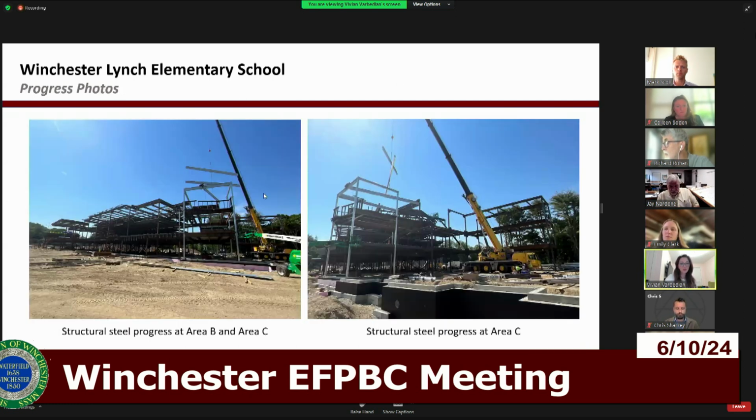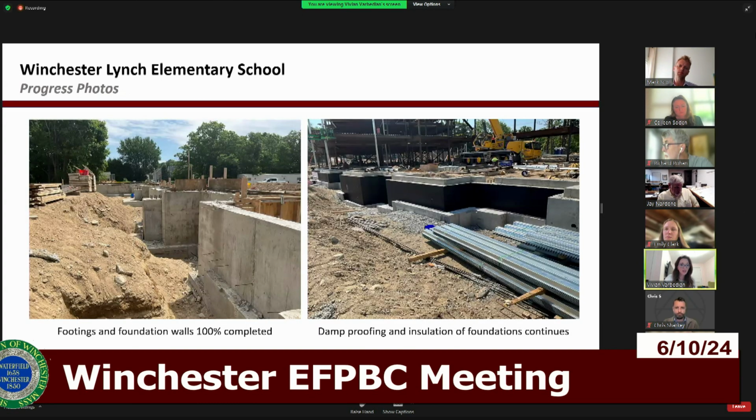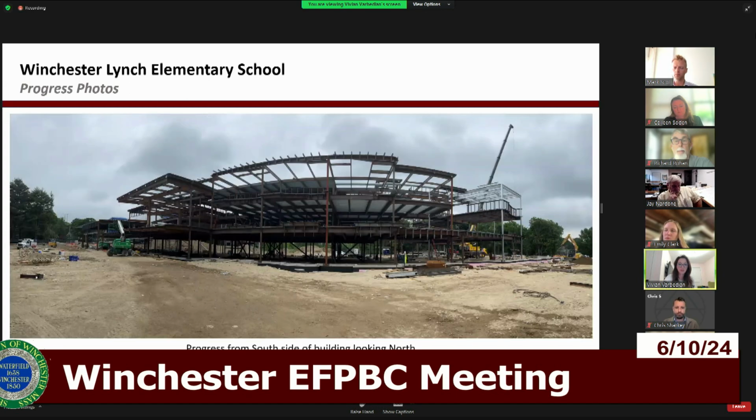So we wanted to give you a little bit of a glimpse of what has been transpiring on site. This is the structural steel progress in area A, I apologize, B and C area in these two images. And the footings and the foundation walls, which are 100% complete. We are working on the dampproofing and insulation of the foundations. Those are continuing throughout. And now, as you see, the building is really beginning to take shape. And this is the progress from the south side of the building looking north.